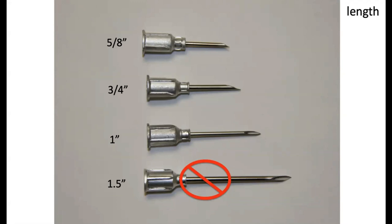If you're giving an intramuscular injection, I'm going to tell you an inch is plenty. Even on a big 2,200, 2,300 pound bull, an inch is plenty for that intramuscular injection. The thing with that inch and a half needle is it just becomes a little more cumbersome, and it's also much more likely to bend when we're giving an intramuscular injection. I really don't have any place when I'm giving injections for an inch and a half.